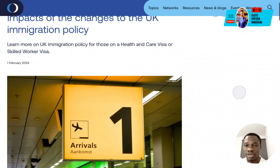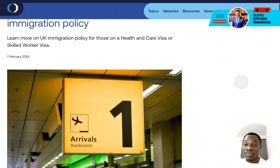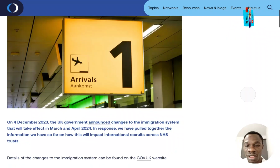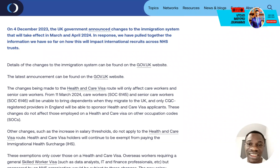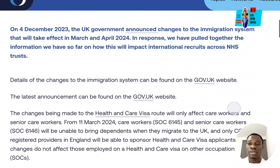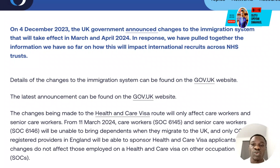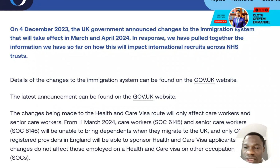On the NHS Employers website, you can see the impact of the changes to the UK immigration policy. This article was published on the 1st of February 2024. It says that on the 4th of December, the UK government announced changes to the immigration system that will take effect in March and April. In response, we have put together the information we have so far on how this will impact international recruits across NHS Trusts. Now, it says details of the immigration changes.